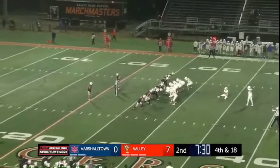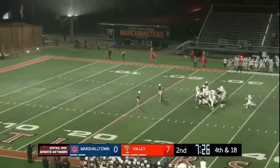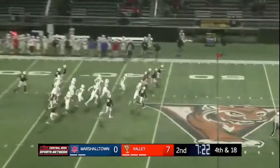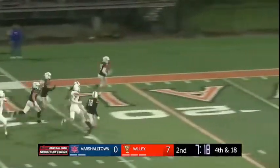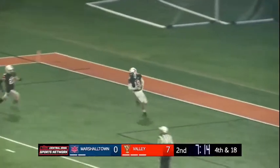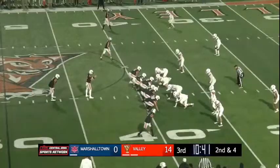Then a little bit later, midway through the second, a heck of a play. This will be one that will go on our top five at the end of the year, possibly. This kick is blocked and scooped up by Isaiah Pinks. Gage Olson was the one that blocked it. Pinks gets a lucky bounce on it and scores it. A blocked field goal turned into a touchdown gives Valley the 14-0 lead.